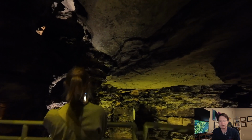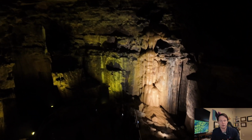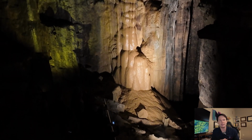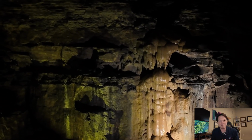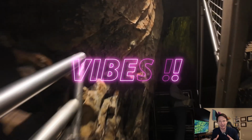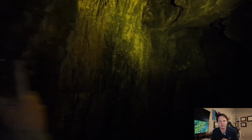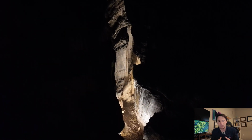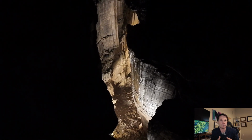With Mammoth Cave, it's the awe-inspiring feeling of feeling so small in such a massive underground space. It is vibes. The special thing about Mammoth Cave is the vibes, the feeling of feeling like an ant underground, like you've been swallowed whole by the planet. And it's hard to explain, but it's even more difficult to photograph.